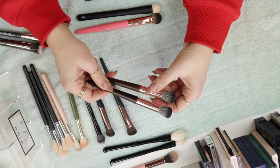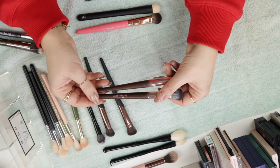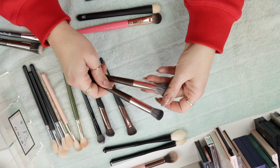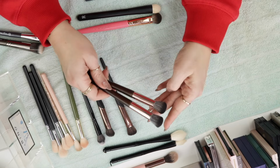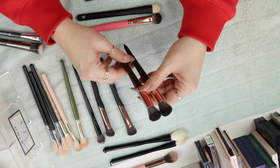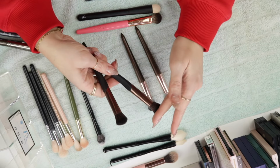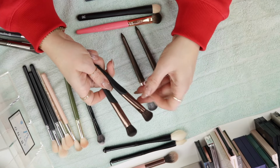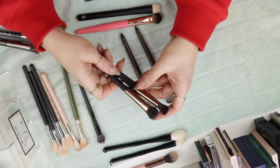These are two brushes from Sydney Grace. I don't know which ones these are because again, these are not labeled. I think I got both of these in mystery bags at some point. I do really like these. They are a similar kind of vibe, different shape, but a similar kind of vibe to these Luxie brushes. I do really like these Luxie brushes. They work pretty well. Again, I mostly use these for like contour. You could use them for a pinpoint highlight as well.